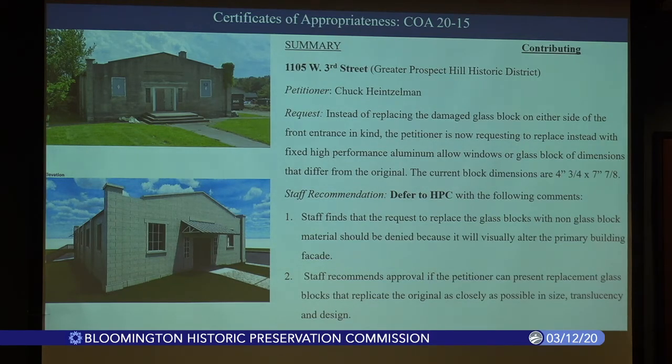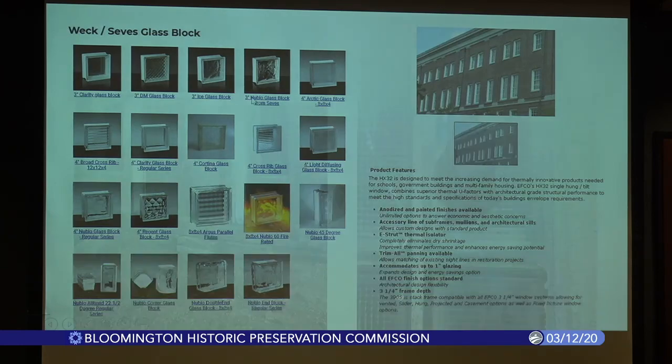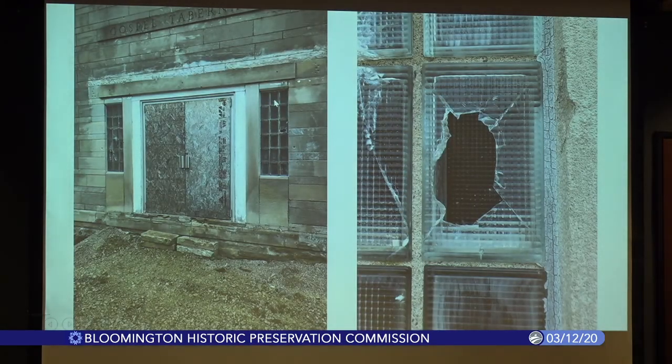I've since been in contact with Chuck, and he has found very similar sized glass blocks. So he's going to maintain that rectangular block pattern. They're going to be 3x6, but the style of glass blocks won't be this exact style. It's a slight difference. I didn't find that to be much of a problem, as long as he maintained that rectangular shape and that 3x6. So we're working on a staff approval of this at this stage. I'd be happy to take your input as far as things you'd like me to communicate with them.